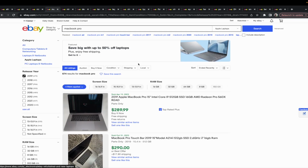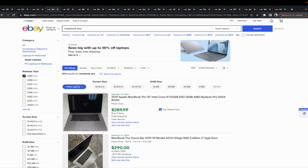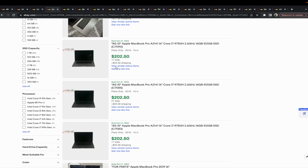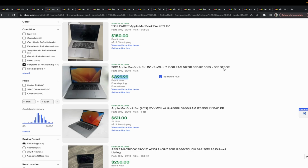All right, number 5 is electronics that are broken, computers, tablets, phones. We all know to sell those. Like I said, they're obvious. But selling stuff broken for parts. Look, I just looked up a MacBook Pro 2019 for parts. I sorted by parts. Look at this, $290, $307. Look, $227, $227, $400. Look, see description.